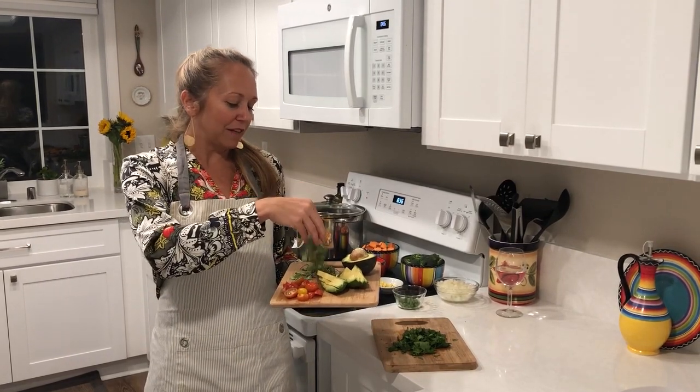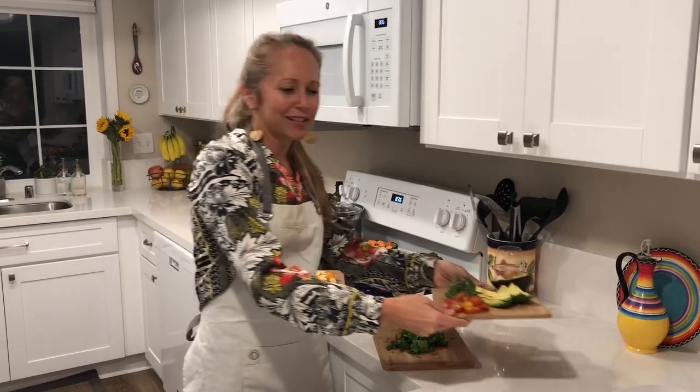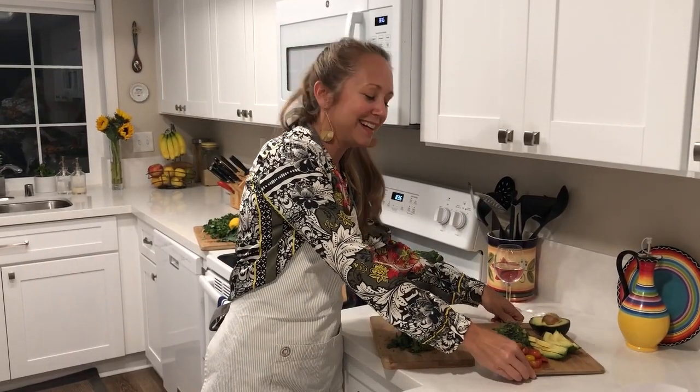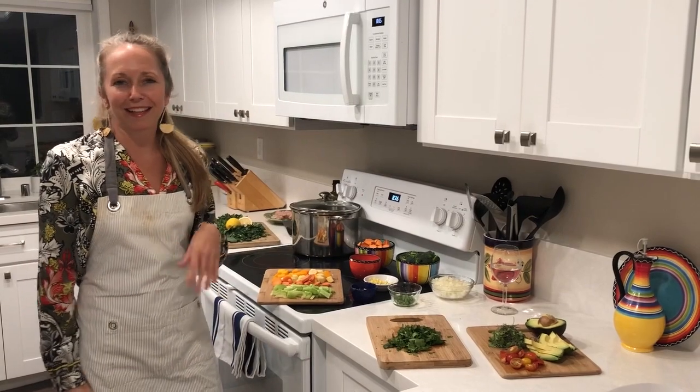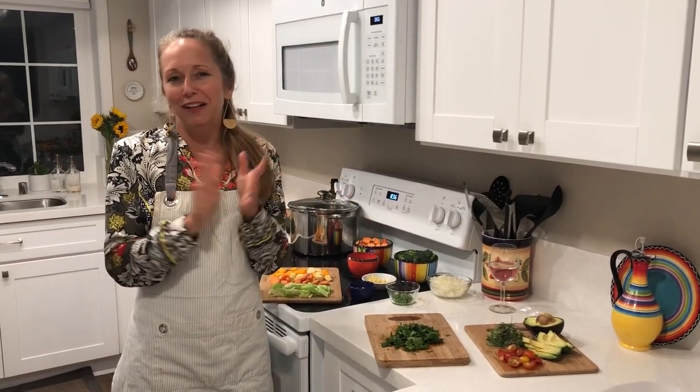The last thing we have here is these microgreens. I love microgreens, high in antioxidants, vitamin A, vitamin C. So that's a great thing to add to anything. A salad, on the top of a steak, in a soup, anywhere, anytime.